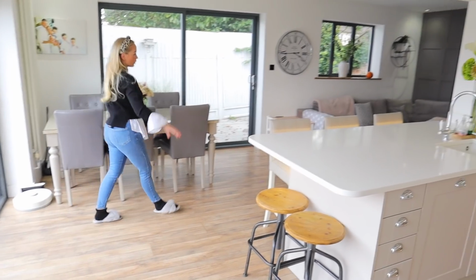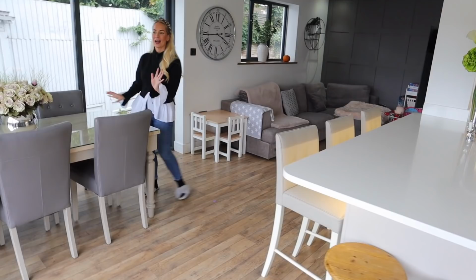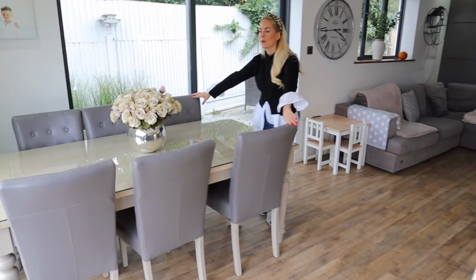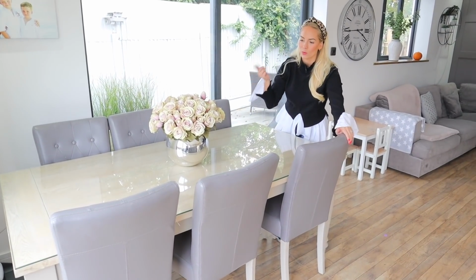And then this is where we have our dining table. The dining table was from Laura Ashley. The chairs were from Next. And we had another fake arrangement made by the same local lady.